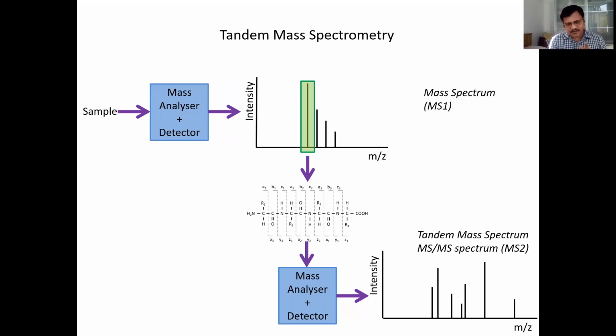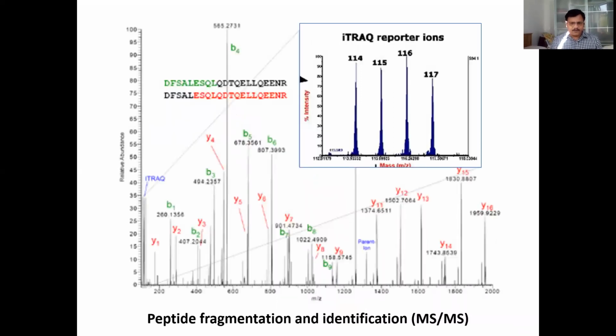The MSMS spectrum is the spectra of the amino acids and reporter ions. Here is the fragmentation pattern of the peptide. Suppose this is a peptide of a certain sequence which was present in all four samples. We get this MSMS spectra, and then we identify the sequence of the peptide.